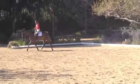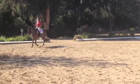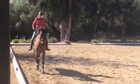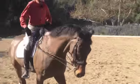Lezlie's had him for about 4 months now at home, and she's done a great job of continuing the work that we started. And she comes out and lunges him every day and does the correct work, and she's now able to get him over his back, as you can see here.